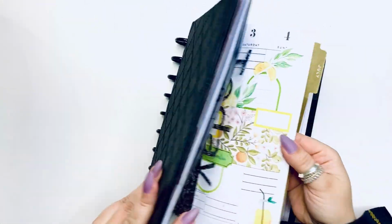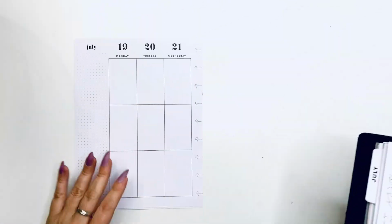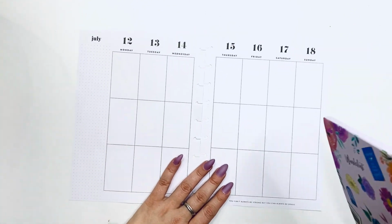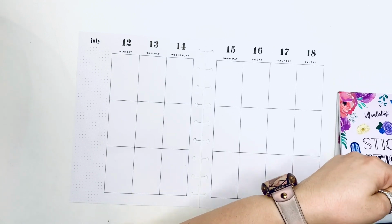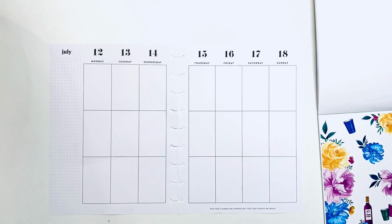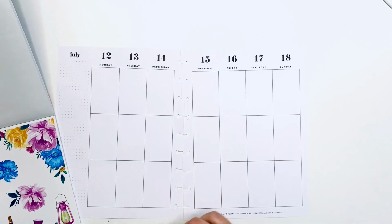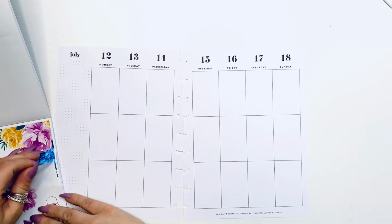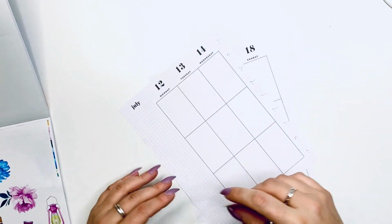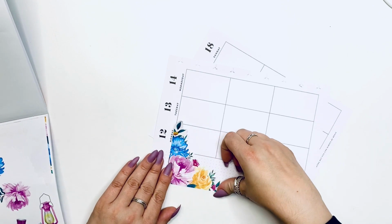Today we are planning in my Catchall planner. It is the Beauty in Florals Classic Size Happy Planner and it is for the week of July 12th through the 18th. I am going to be using the Wanderlust sticker book from Live Love Posh. I have been absolutely obsessed with this book. So I am going to create a very fun, whimsical spread using these really bright summer florals. So we have blue, pink, and yellow, and these colors go really fantastically together.